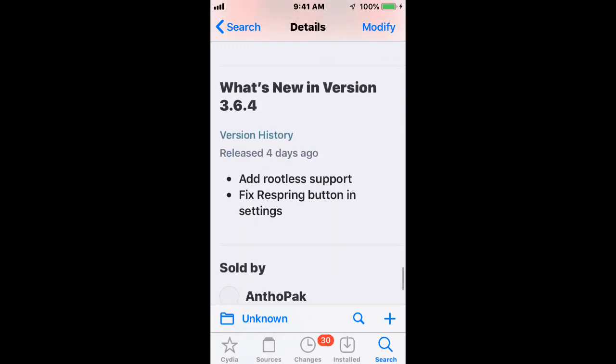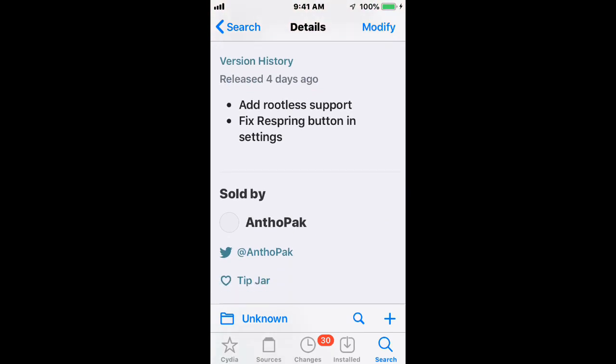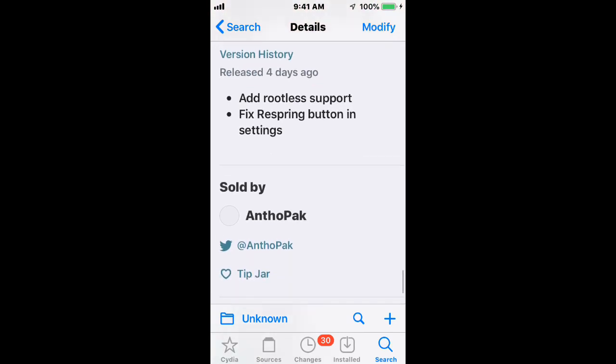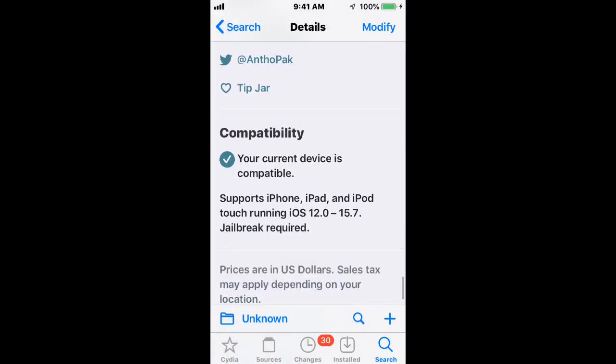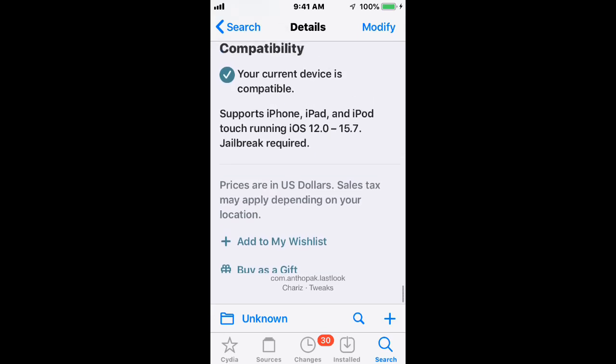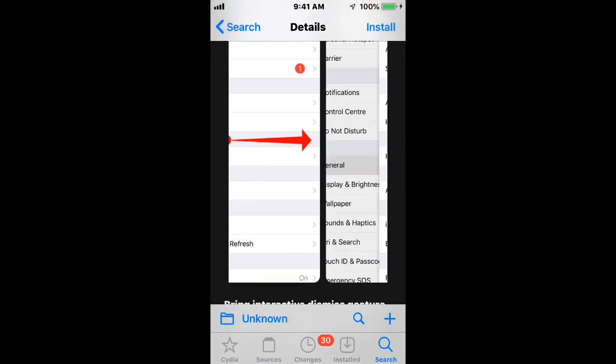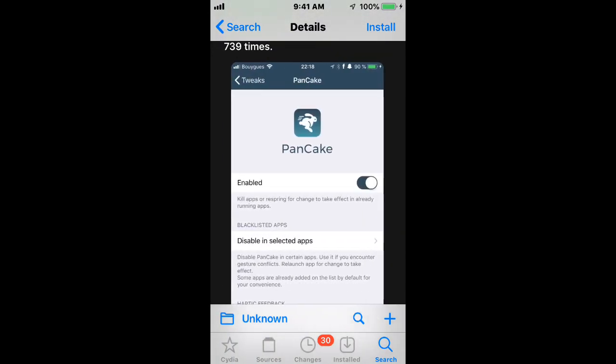You have a video right here of the tweak, and it did also add rootless support and a fix for the respring button in settings from the latest update, which was 4 days ago from this date, which is today, June 2nd, so it was like May 29th or something when they updated this. And a screenshot of what it does.